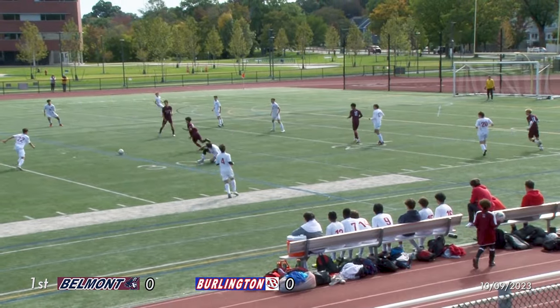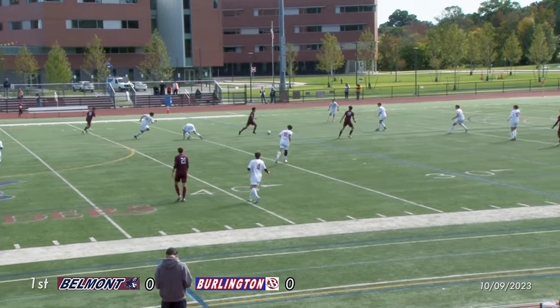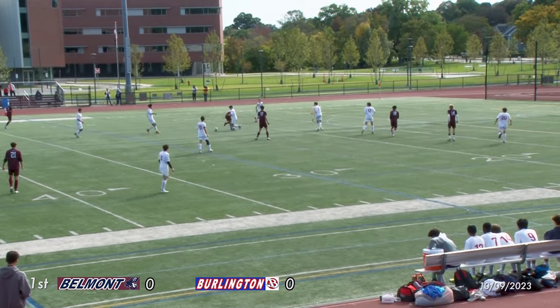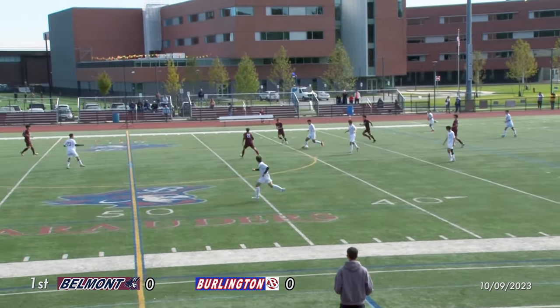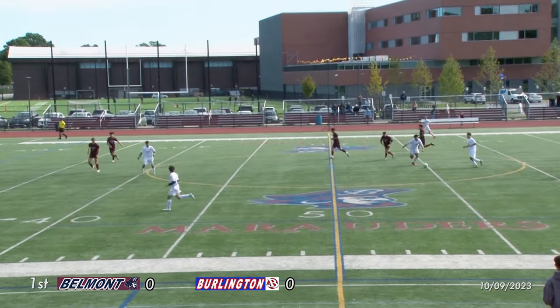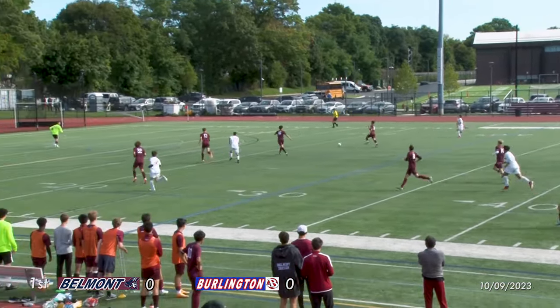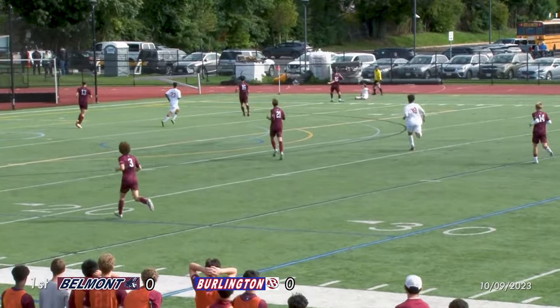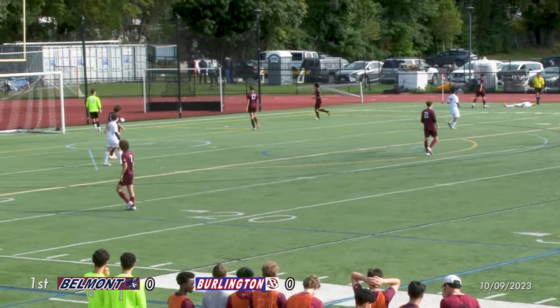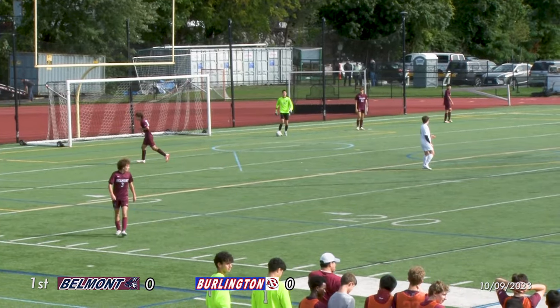Tomas. Oh, great tackle, but Tomas wins it back. Takes the ball back. Still fighting for that ball. Oh, stolen by Burlington. Burlington working down the field. Has some people downfield, but just dribbling it. Oh, it's a great through ball by number 19. Belmont almost catches up, but Burlington kicks it out. Number 1 able to cut it back. And that will be a goal kick for Belmont.